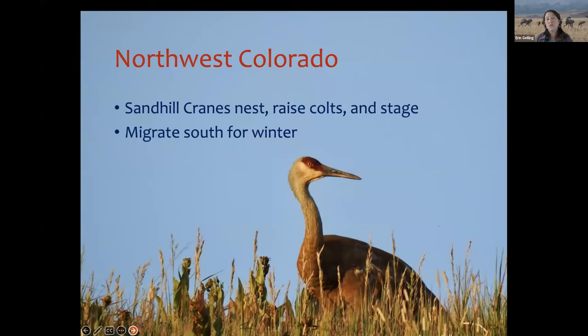In terms of the cranes in Northwest Colorado, they do not stay year round. They do migrate, as I said, down to New Mexico and Arizona. But they do come to Northwest Colorado to nest, to raise their colts, and to stage in the fall. And then they migrate south during the winter.